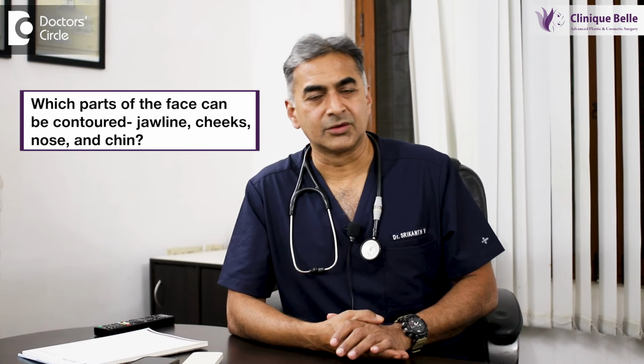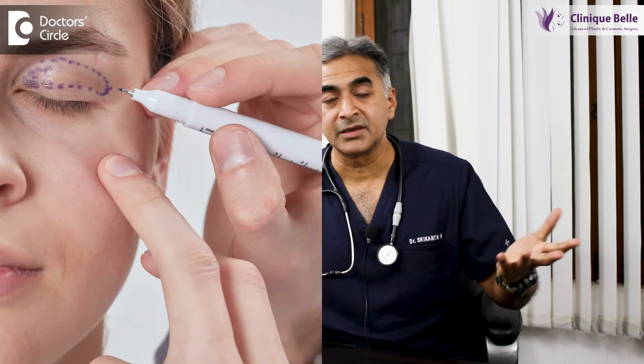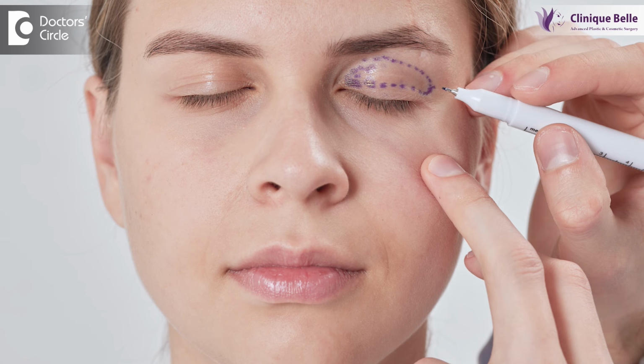Facial recontouring, as you all know, is to tackle aging. Which are the parts that can be contoured? That entirely depends on how the person has aged. Some people will require an eye lift, upper eyelid only. Some people will require lower eyelid. Some people will require both upper and lower eyelid, and that gives them a refreshed look. That is known as a blepharoplasty.